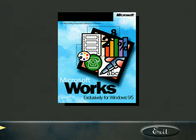When there's lots to do and you want to do it right the first time, nothing makes the job easier than Microsoft Works for Windows 95.